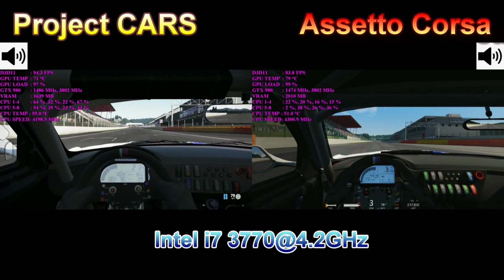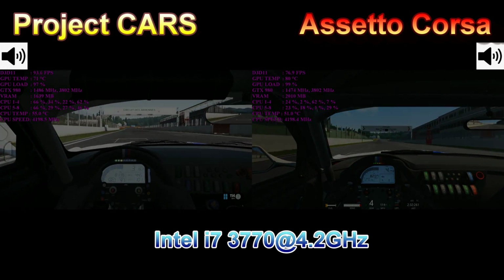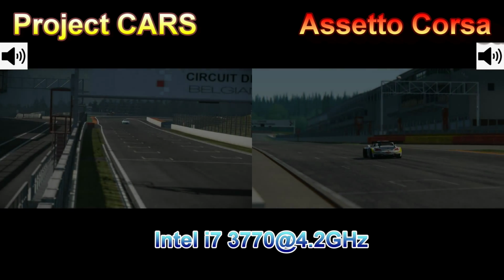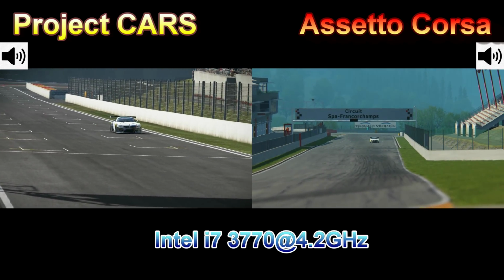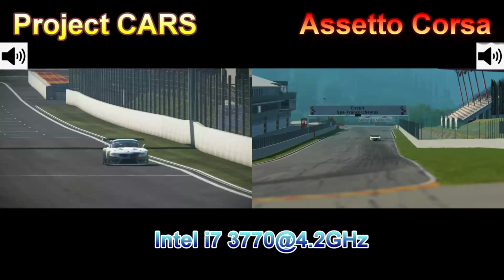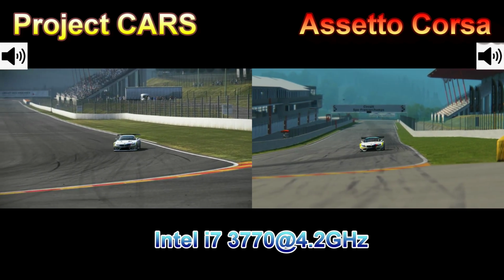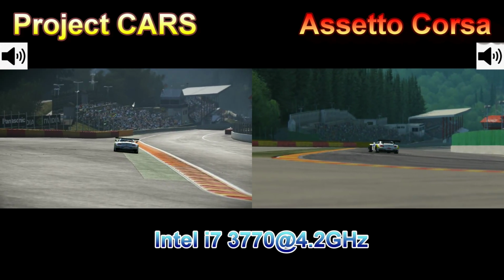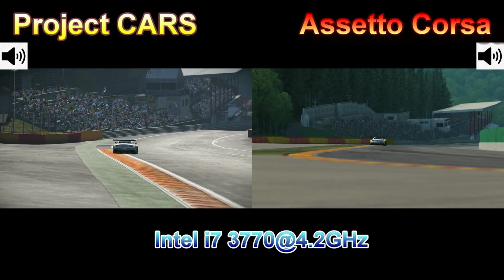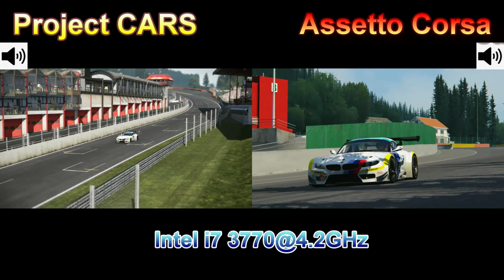As far as sound goes, it's definitely personal preference. I think both games have done a good job when it comes to the sound of the cars, and visuals are pretty close as well. But for me, I think at the moment, if you want a better driving experience when it comes to more close to real life, then I'll definitely go with Assetto Corsa. Certainly feels like the better game, but we'll have to see what the finished product looks like from Project Cars.